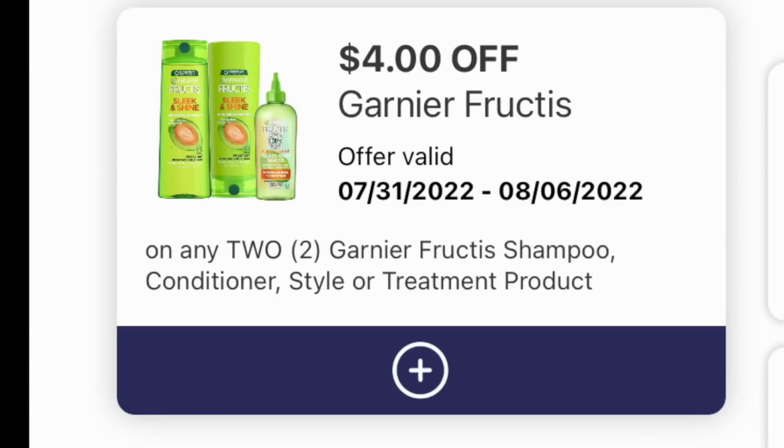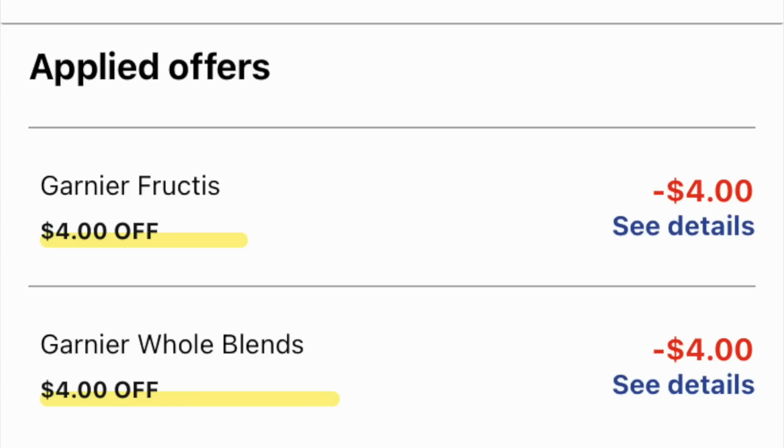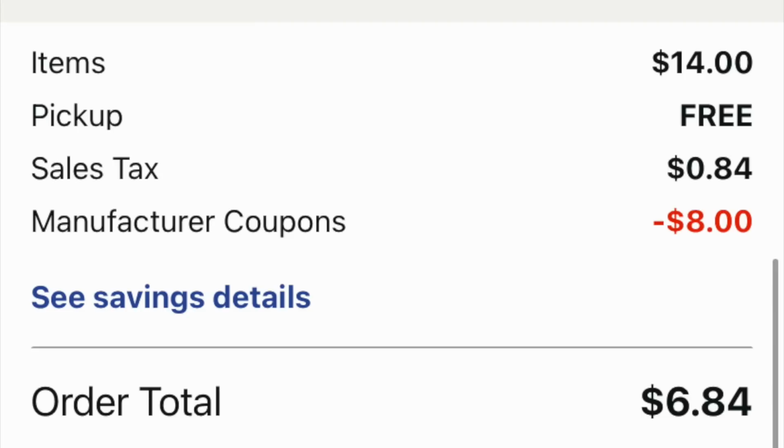So we're buying $14 of shampoo with $8 off. I mean, it's pretty easy math. And the digital coupons are applying, but definitely look for the right ones because you don't want to grab the ones that are super uber expensive at $3.99 a pop.